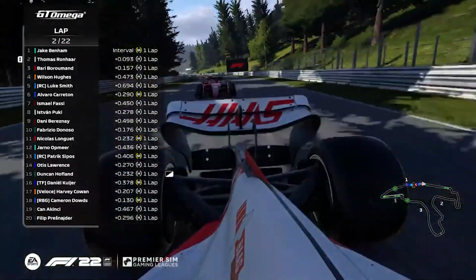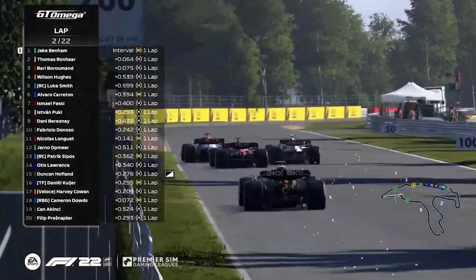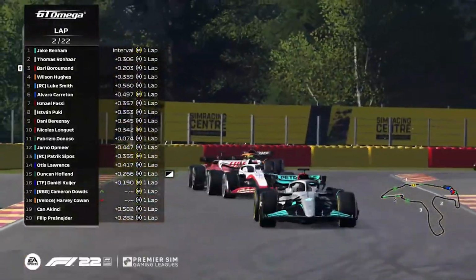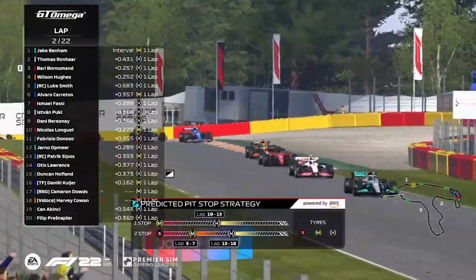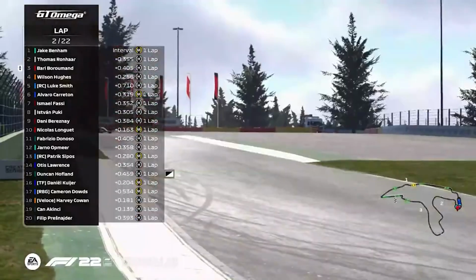Ronhaar though not yet finished. They are currently cemented together within the same tenth. Benham now being challenged by Thomas Ronhaar. Through Les Combes they go. Barry Burman also trying to mount an assault, or at least try and attack the rear wing of the Haas F1 car. Ronhaar says no though, holds on to second. Benham now stretching a slight advantage out to nearly 3.5 tenths as they head through Brussels.